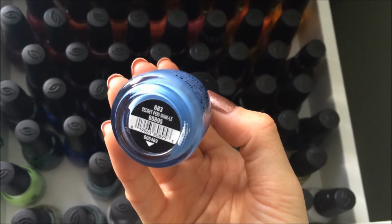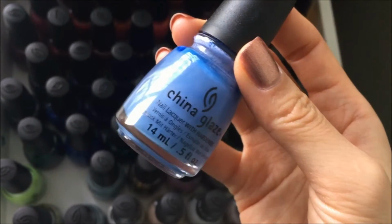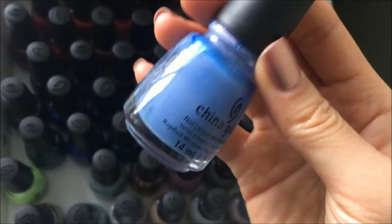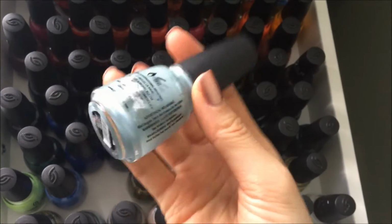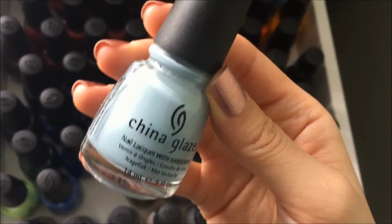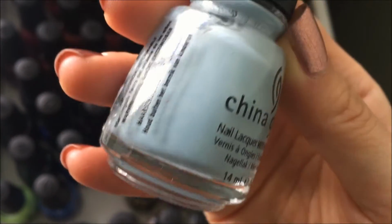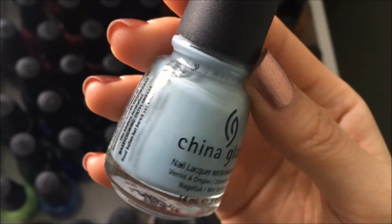Then this is Secret Periwinkle. This is one of their classic shades, and almost everyone has a bottle of this. I just got it last year, surprisingly, and I really like the color. Next I have Sea Spray. I have had this for a long time, and this is one of the classic shades as well. It actually has a silver shimmer going through it. It doesn't quite show here on the camera, but it's a pretty good color.